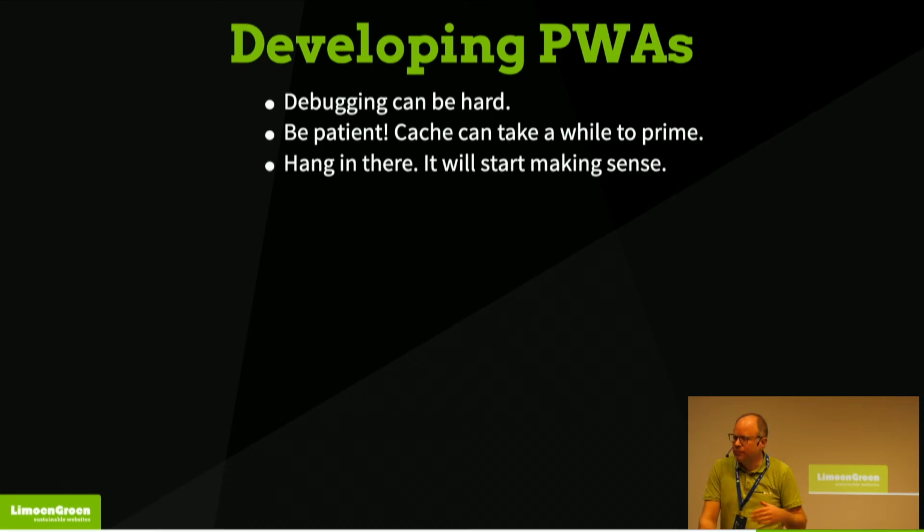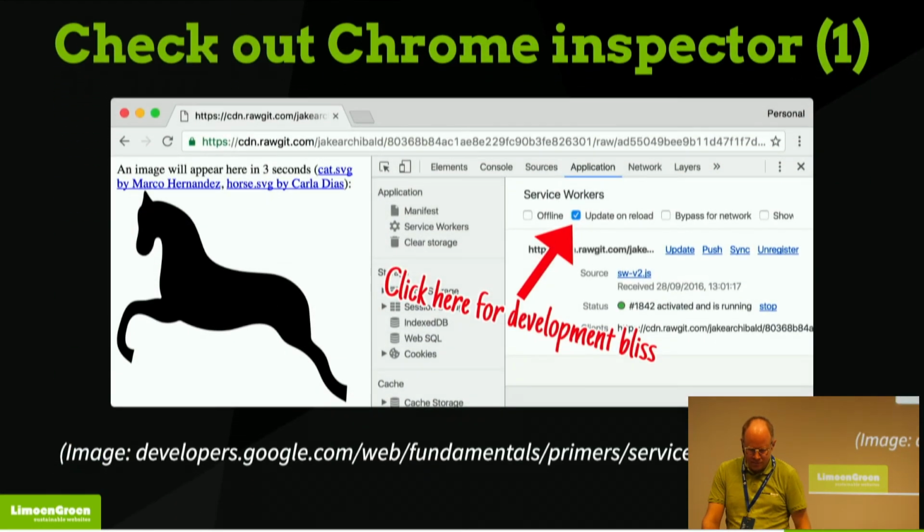So yeah, and also hang in there. It will start making sense. As said, it's a bit of a different mindset, but you will get there. Yeah, so then there's the Chrome Inspector, as I said.